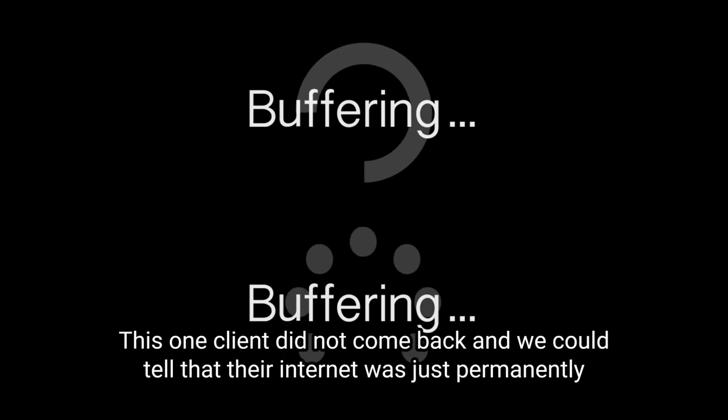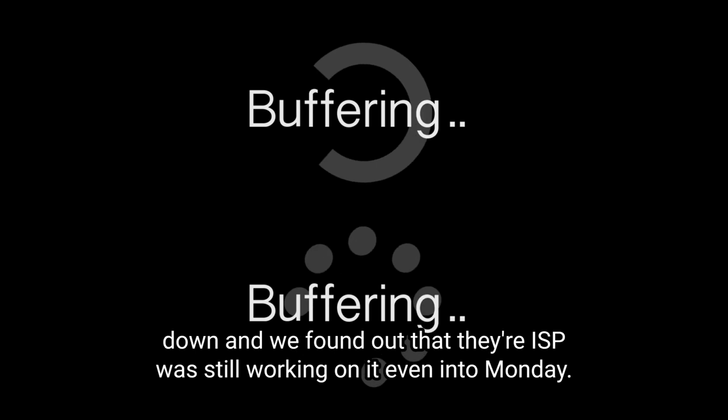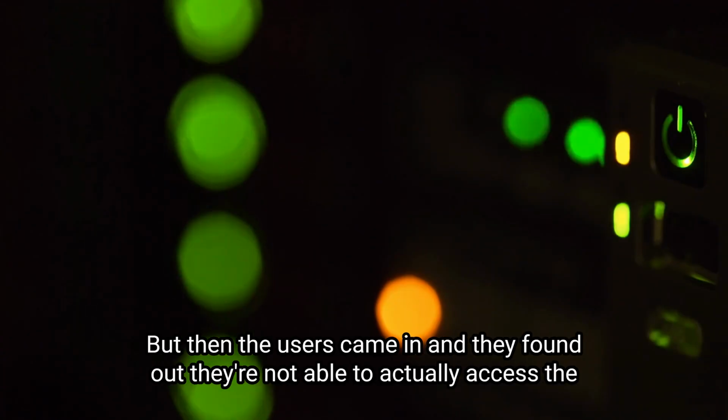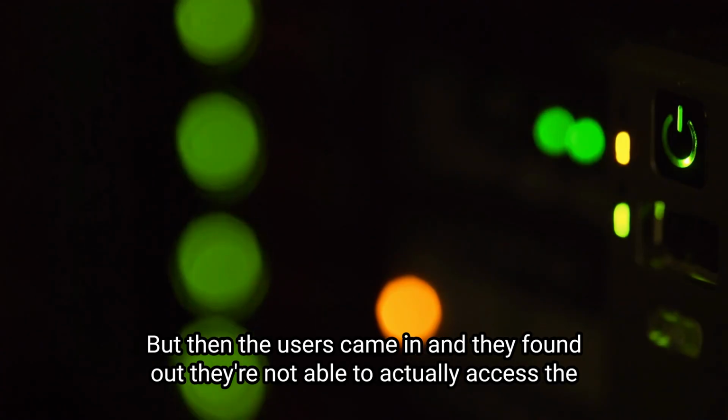Everything would be back to normal. This one client did not come back, and we could tell that their internet was permanently down. We found out that they were still working on it even into Monday. But then the users came in and found out they were not able to access the server, even though it appeared to be on.